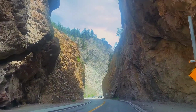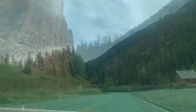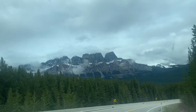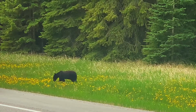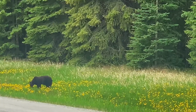Alright, well, sadly it's time for me to leave the Rocky Mountains for now, but not before catching some final sights on the way to Calgary for my flight. I must have been very lucky today because I was able to spot 2 black bears on the drive. Aren't they amazing?